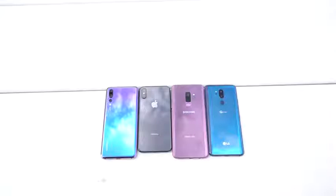That being said though, LG's claim is that the display on the G7 ThinQ is one of the brightest on the market. So we compared it against the iPhone 10, the Galaxy S9 Plus, and the Huawei P20 Pro to find out who has the brightest display in direct sunlight.